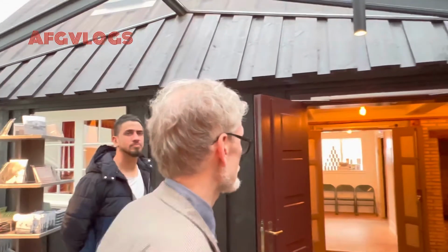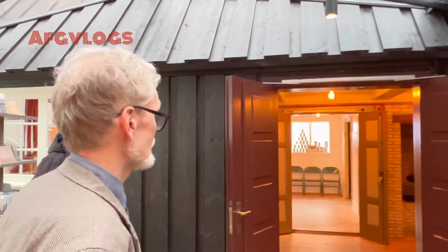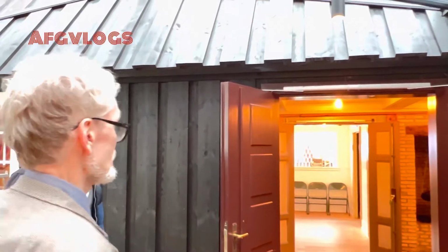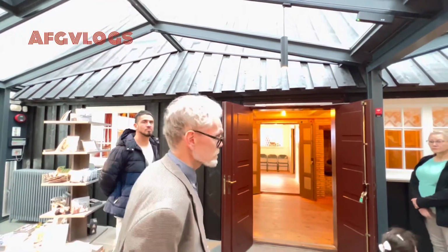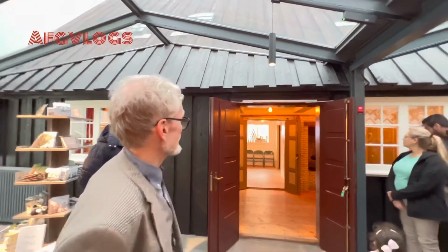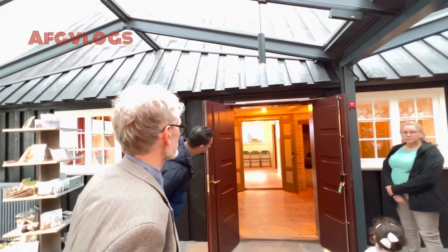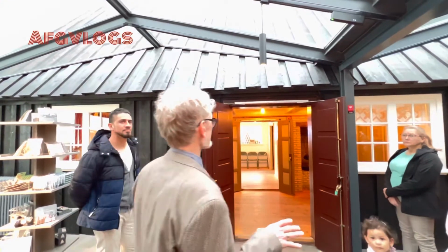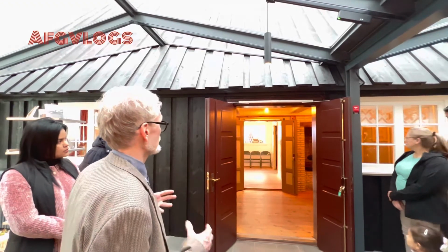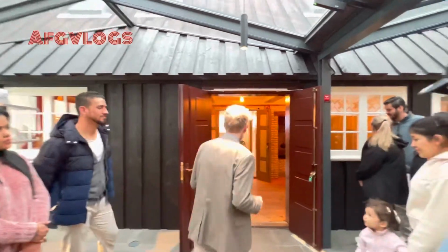But for these 250 years, a lot of people have lived here, and a lot of things have happened. It's been a bar, and it's been a hairdressers and a grocery store, and all kinds of people have lived here. What we put inside is the two people that were the longest in the building. Both of them for just under 50 years. But first of all, come.